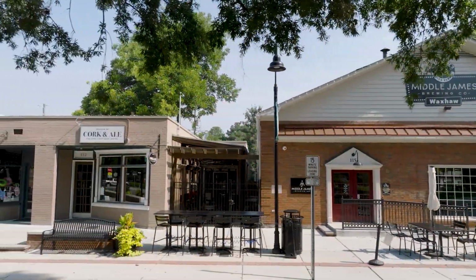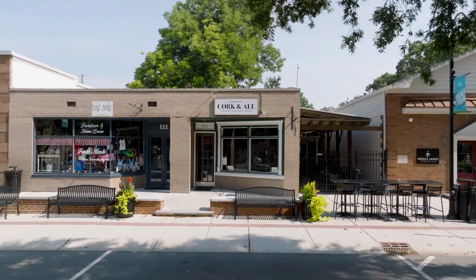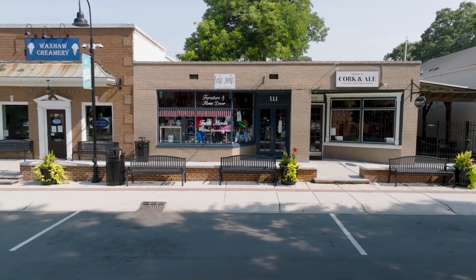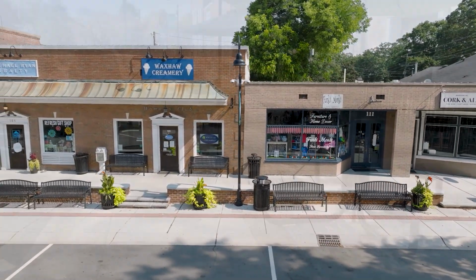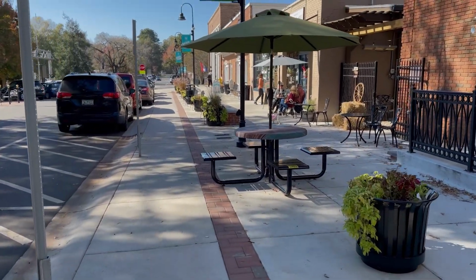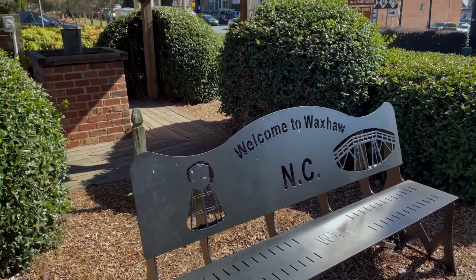I've seen a lot of small towns that are dying because of the lack of economic vitality, so we are very lucky here to be in proximity to Charlotte. It's just far enough away. We've got the small town flavor and the ambiance, but we have the health of the surrounding greater Charlotte area, so we have, I think, the best of both worlds here in Waxhaw.